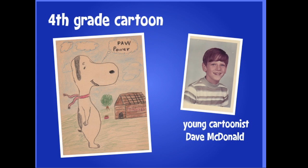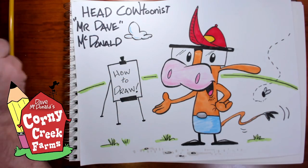So Peanuts was the comic strip that I really enjoyed, and Snoopy was one of my favorite characters. So there he is, Snoopy. He's the one on the left, not the right. Did you get that right? Yeah, so I saved my Snoopy drawing from 4th grade, and I just wanted to share that I always have loved drawing. So my love of drawing goes back to elementary school, and I hope you enjoy drawing as well. Let's get started, shall we?